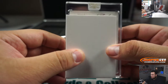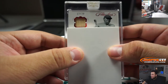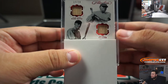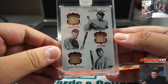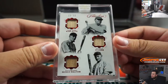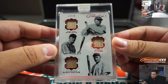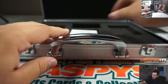Monster. It is 13 out of 20. You have the Babe for the Yankees. You have Ty Cobb for Detroit. And you have Honus Wagner for Pittsburgh. What a randomizer. Whew. Triple relic. So, Yankees, Stephen K, Detroit, DJ, Pittsburgh, Luke. And that'll be randomized. That's gonna hurt me, but gotta do it.